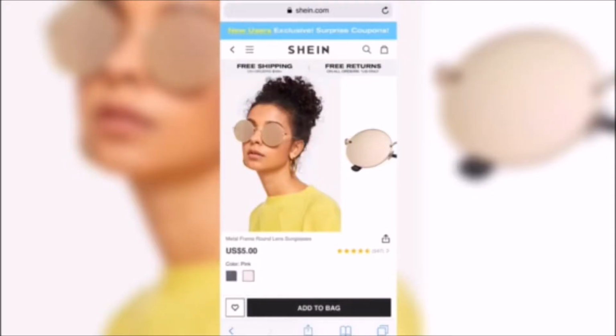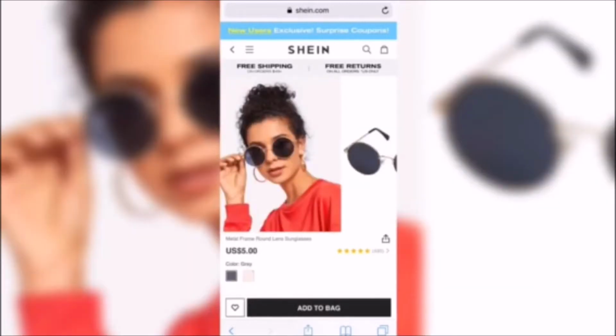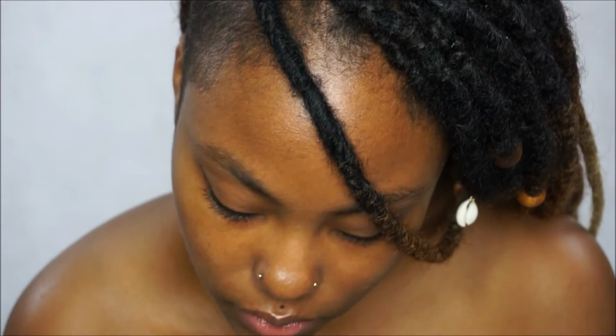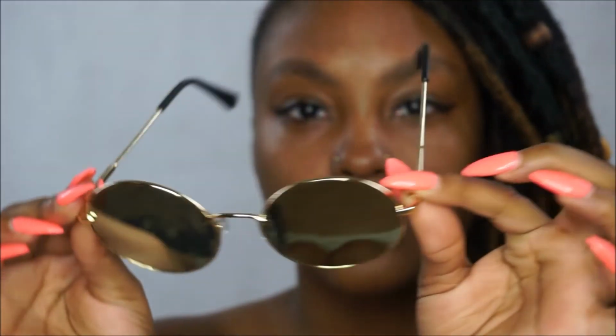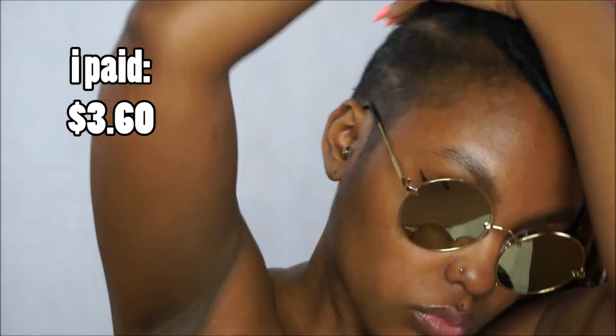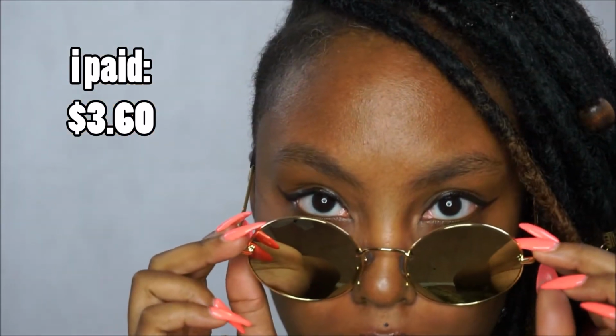Next, we're going to show some sunglasses we got from the website. The first pair is some metal frame round lens sunglasses. They come in a couple of colors. I got the lighter color. Absolutely love this. This gives me like that hippie vibe. I always go for round sunglasses. They are cute. They were on sale for $3.60.